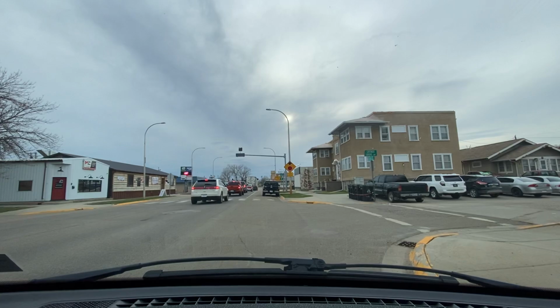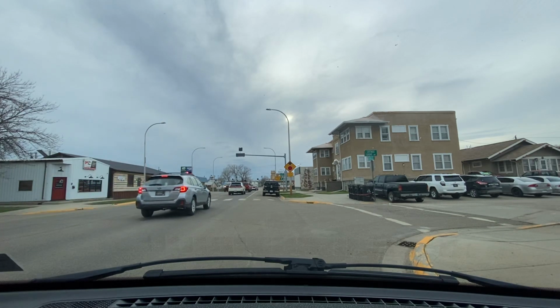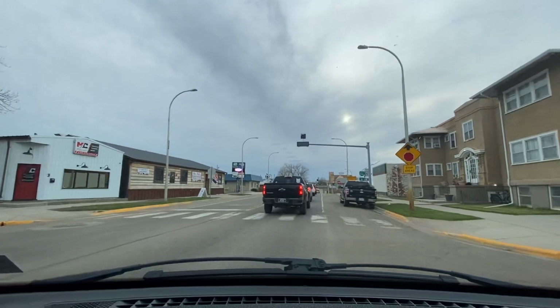All right, we got 2 more vehicles, and then I'm going to move forward. I'd rather allow these people to go by us than have them behind us while I'm trying to crawl and show you guys the neighborhood. All right, so let's pass Cottage Grove. On my right, it looks like we have an apartment.